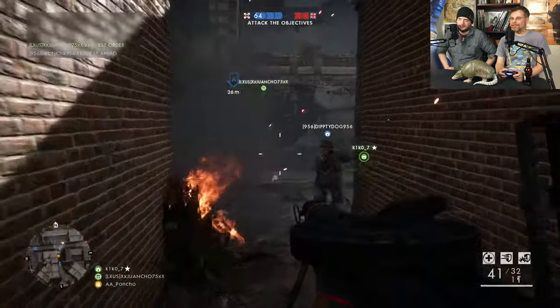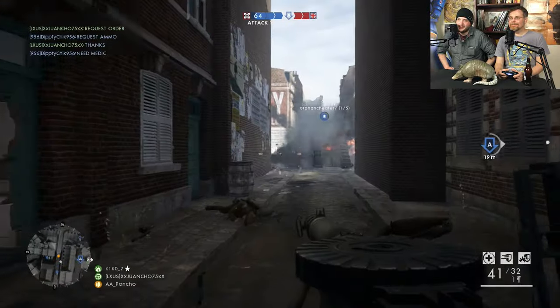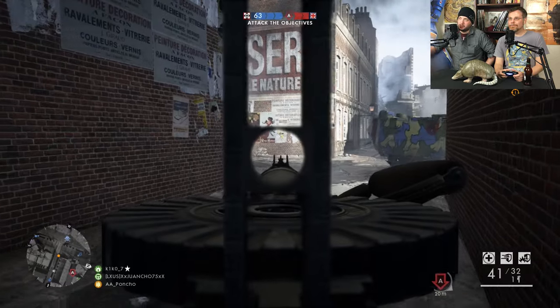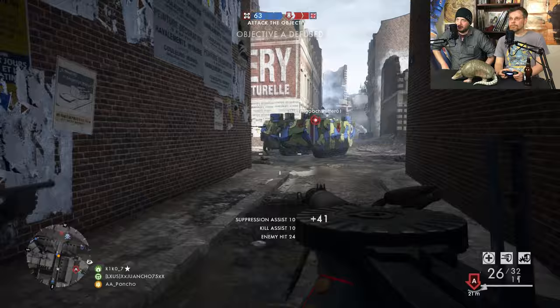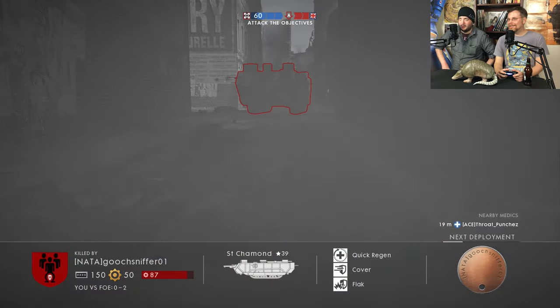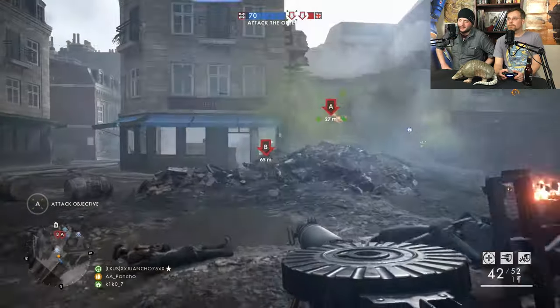I get giggles out of seeing tanks go by. It's fun. War seems fun. Holy shit, look at that tank. Shoot that guy. You hit him a little bit. He took care of that. They got in the tank. There was a tank behind him. There was another tank. Gas up there.